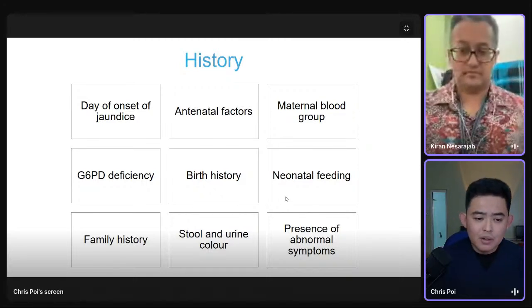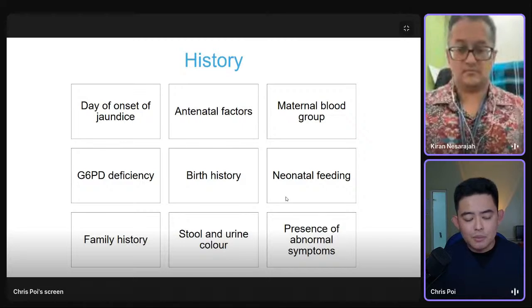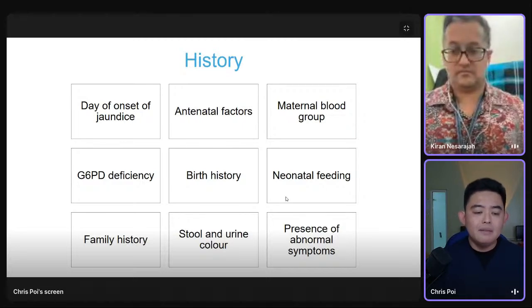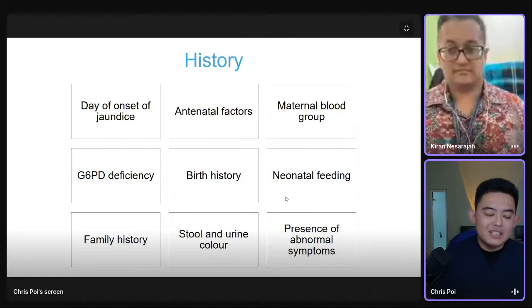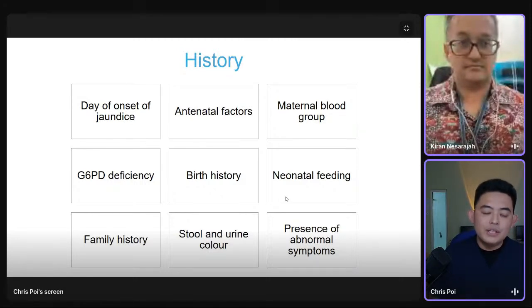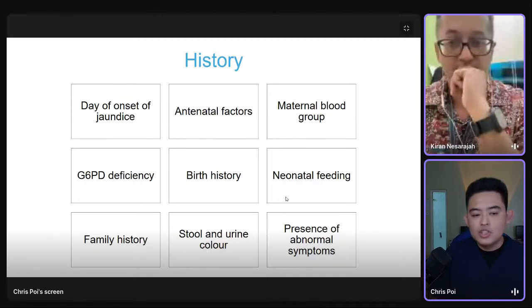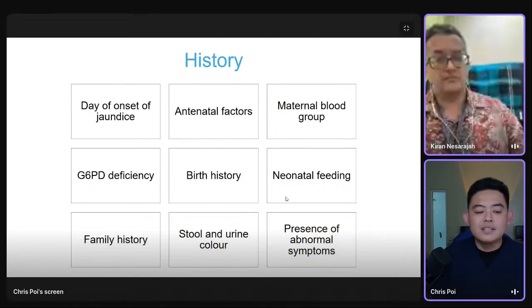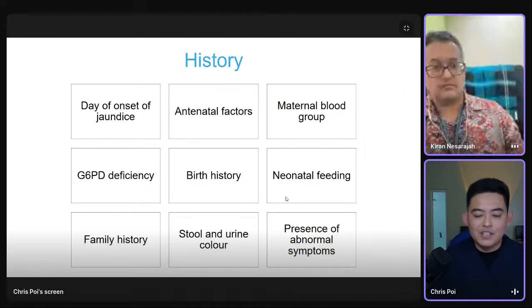You want to look through the book for G6PD deficiency, whether it's normal, whether it's deficient, but bear in mind that this is just a screening test. So even though the G6PD might be normal or stated to be normal, there is also a risk of this to be a false negative. So check with the parents on the maternal side if there is any family history of G6PD deficiency.